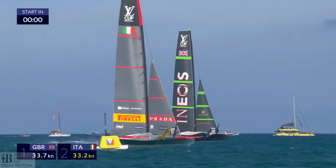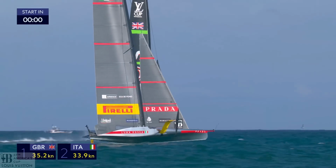Having started at the left-hand end of the line, Ineos Britannia blasted out to that side of the course, leading the Italians. When the pair tacked onto port, the British held a narrow advantage as they sat to windward. Then, with a surge of speed, Ineos managed to get slightly ahead of the Italians. This was the first of two crucial moves, as it allowed them to protect their position. The second was that the British were also able to sail slightly higher and faster. They also defended well, matching the Italians tack for tack to stop them getting through.